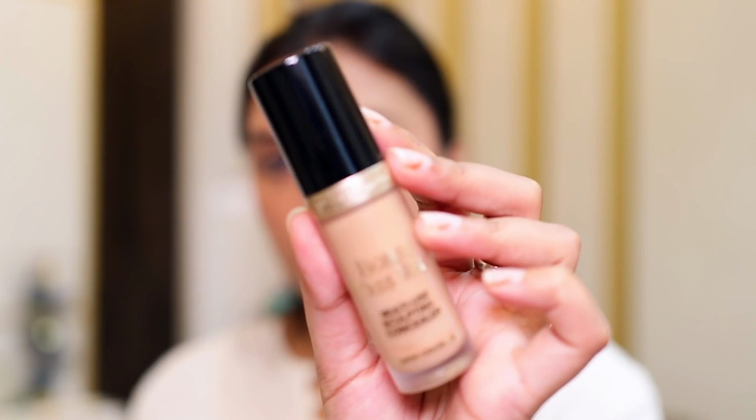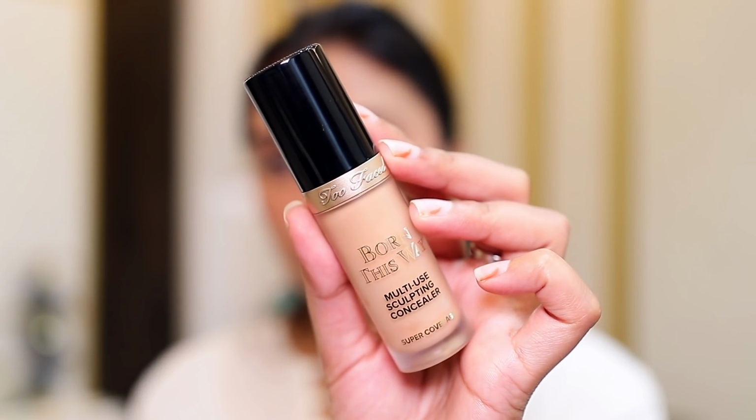So yeah, next I am directly going to use a concealer. I am going to completely skip foundation on an everyday basis. I don't like to wear foundation. I like to keep my base really light, and this particular concealer conceals everything: my dark circles, my pigmentation, my acne scars, marks, dark spots, everything. This particular concealer conceals it.